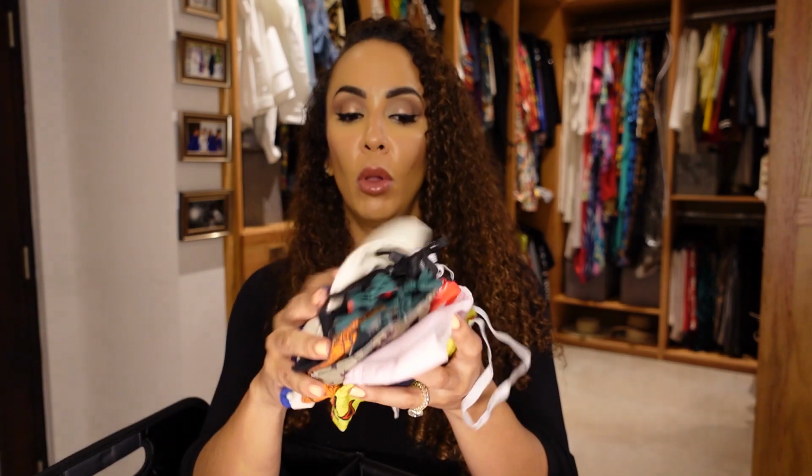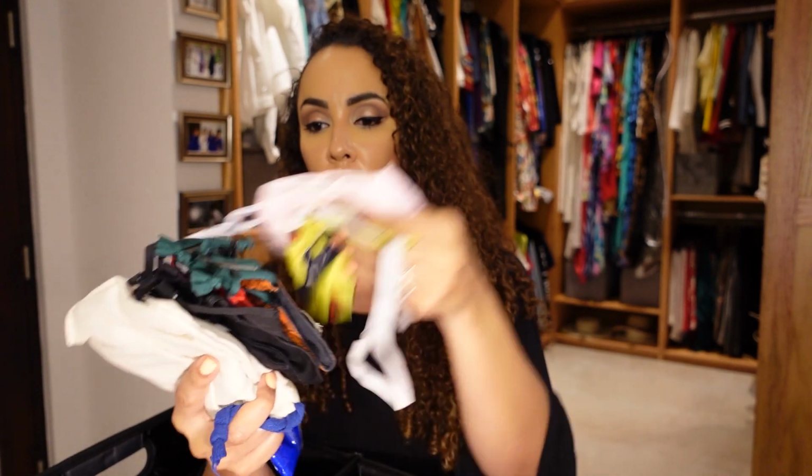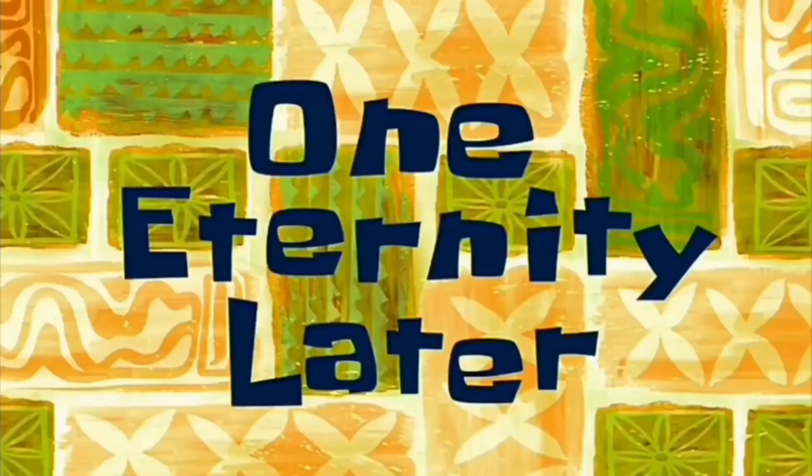So in this case, I have a whole bunch of masks. Reusable fabric masks. Oh, my mom made this one. My mom made this one too. Grandma Myrna made this one. Oh, these are some of Levi's. And of course, don't forget, in a pandemic, you will need a Louis Vuitton mask.